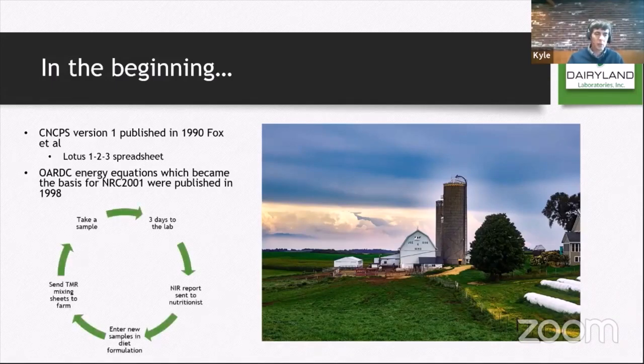Basically, at that time, we started down this path or this behavior pattern where we'd go out to a farm and take a sample. We'd ship it to a lab. Lab sends the report to the nutritionist. Nutritionist plugs it in the formulation program. And they send the diet back out to the farm. In the 90s, that whole process maybe took 2 weeks. And maybe that was okay when we were feeding 50 cows out of a couple silos.